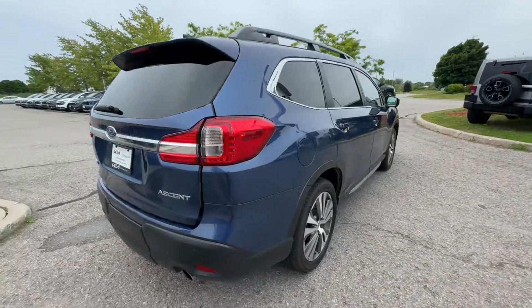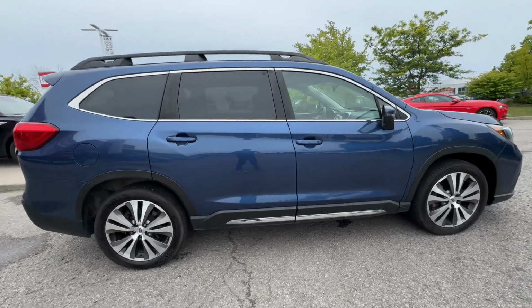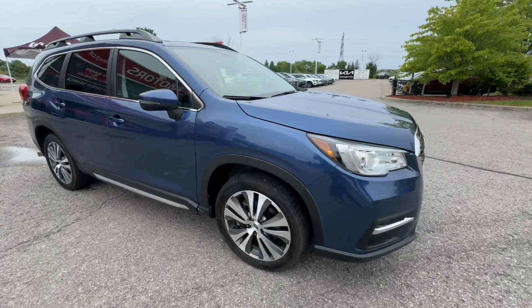Sliding around to the passenger side, everything looks nice and tidy here. I don't see any door dings. I don't see paint chips. I'm really trying to find something to show you. This has 94,000 K on it, but it's just in really incredible condition.